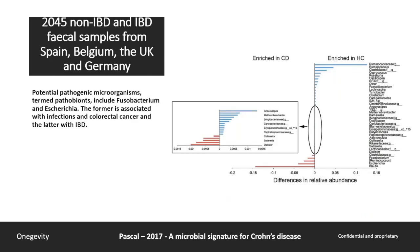In this large European study, you'll see some of the taxa with which you're becoming familiar. As you can see from the figure to the right, those taxa we often see associated with health are prevalent in the healthy controls and differ significantly from the Crohn's subjects. These healthy taxa include Ruminococcus, Coprococcus, Roseburia, Faecalibacterium, and Parabacteroides. Conversely, those consistently associated with dysbiosis are listed at the bottom, including the now very familiar Escherichia genus, as well as Blautia, and a newer one for you, Fusobacterium.